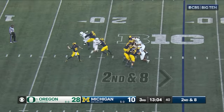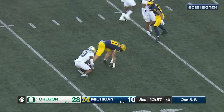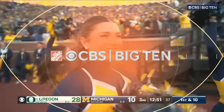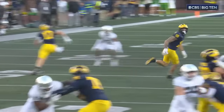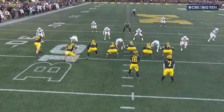Warren down the middle. Got a man, and it's Loveland on the run. And he's still going. Great block by Donovan Edwards that time to save the play from the backfield. Loveland just kind of trails the other. Really nice design that time from Michigan, and a wonderful throw. Had to be looped in there over the linebacker.